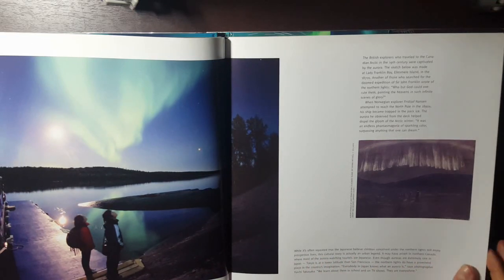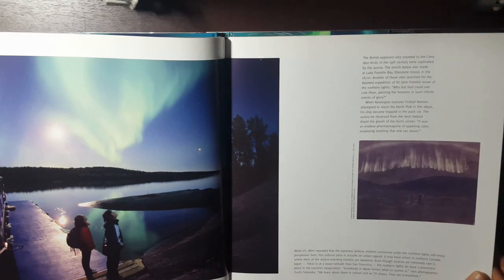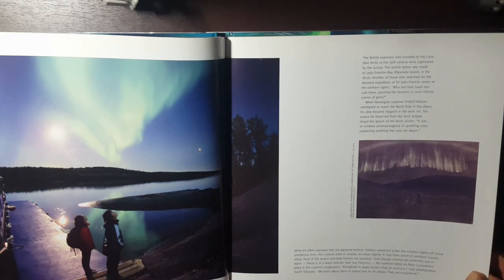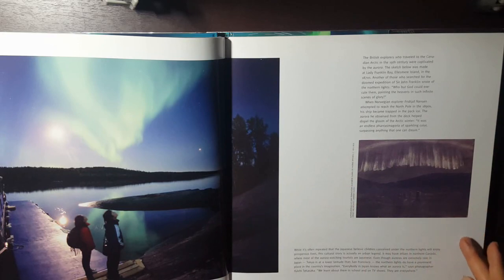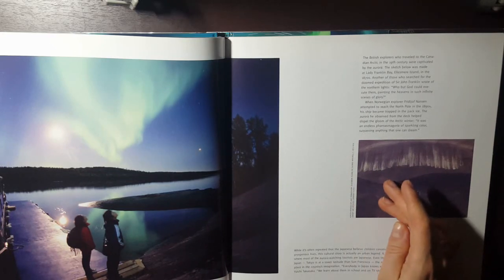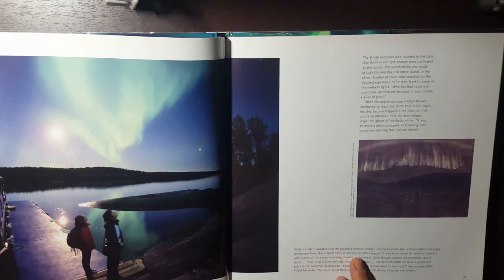And apparently in Japanese culture, they believe that children that are conceived under the northern lights will enjoy prosperous lives. But apparently this cultural story is an urban legend, and it may have arisen in northern Canada, where most of the aurora watching tourists are Japanese.